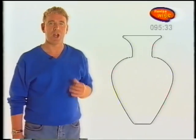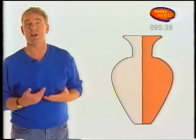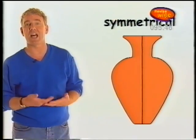I know what symmetry is. It's when something's the same on one side as it is on the other. Well, that's nearly right, but I think we need to be a bit more precise. Take a shape like this and draw a line through it. If the half of the shape that's on one side of the line is a mirror image of the half of the shape that's on the other side of the line, then the shape is symmetrical, and the line is called a line of symmetry.